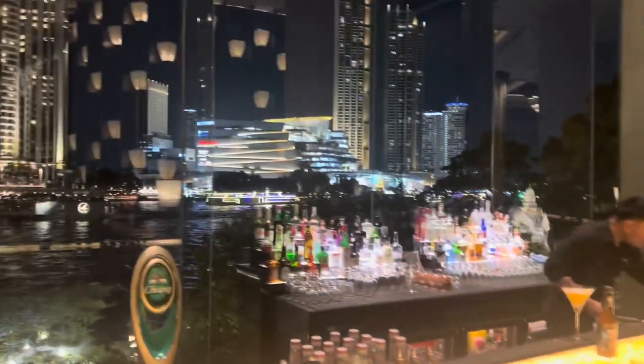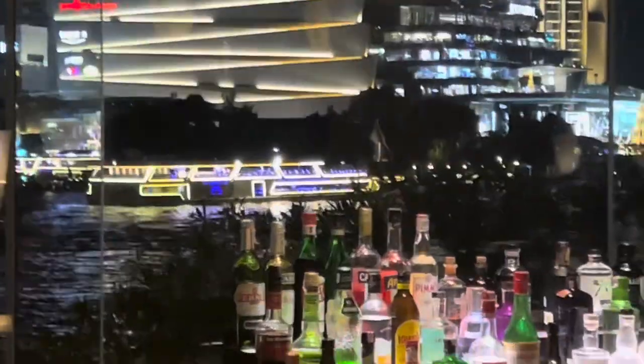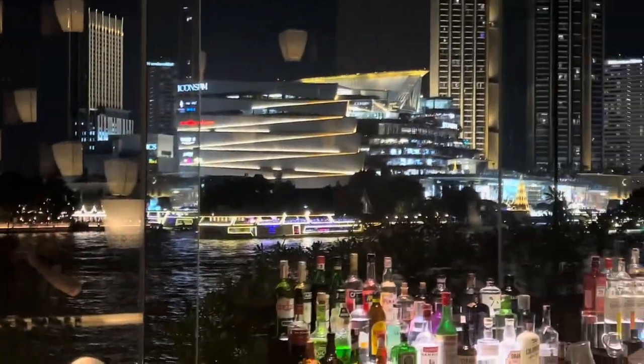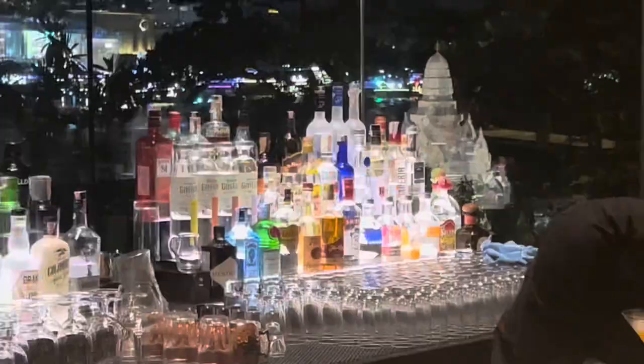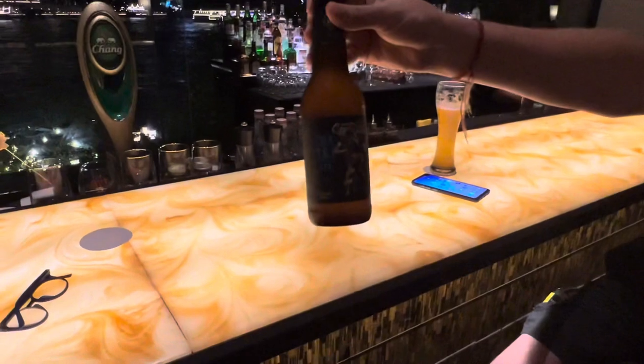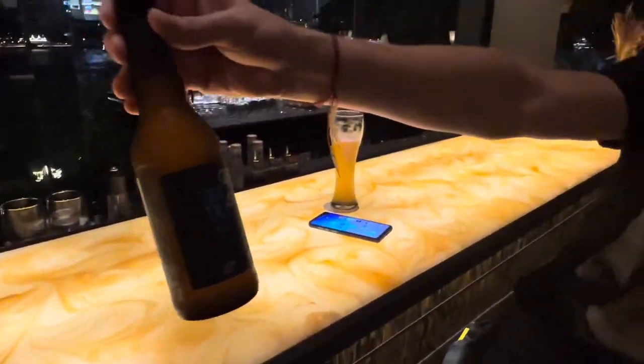Cheers. We're having a... Oh, you're filming. I'm filming now. This is the hotel bar, and he's making the first drink. It's the beer I'm drinking. This is the beer he's drinking. And then one night in Bangkok.